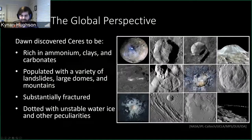But beyond Occator, from the global perspective of mapping over 3 years, Dawn discovered Ceres to be ubiquitously covered in ammoniated phyllosilicates. So it's covered in clay minerals, ammoniated and hydrated clay minerals, carbonates, particularly dolomite, calcite, but also more exotic populations like sodium carbonates, nitrite, and a variety of different types of halide salts have also been inferred spectrally.